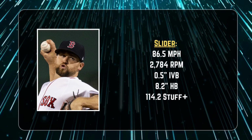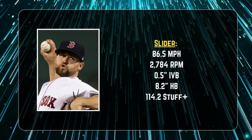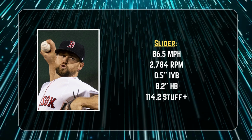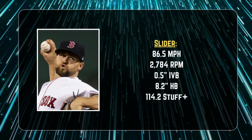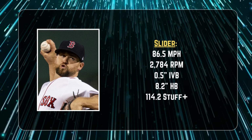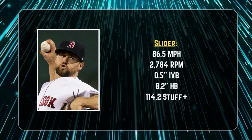For Colten Brewer, he throws a baby sweeper, averaging 86.5 miles an hour and 2,784 RPMs of spin on his slider, with 8.2 inches of horizontal break and 0.5 inches of induced vertical break. It's very similar to Clark Schmidt's slider, which has now been reclassified as a sweeper. His slider ran a 114.3 Stuff Plus, making it a strong pitch for his arsenal.